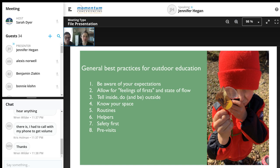So expectations are important for us to go into our outdoor learning session, and we also want to understand the power of being outside in children's learning, and so that's where we talk about concepts of feeling first and state of flow. And then we highly recommend telling as much as possible inside and then doing and being outside. And knowing your space: we can plan well, but even if you don't plan, understand that you have a space that you can work with, with nature being your teaching partner, and what that space can provide you. And then we strongly believe that routines will help you go out regularly.